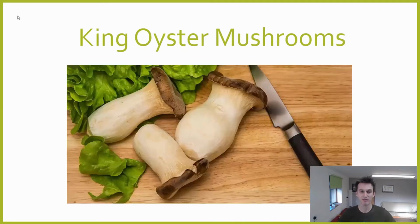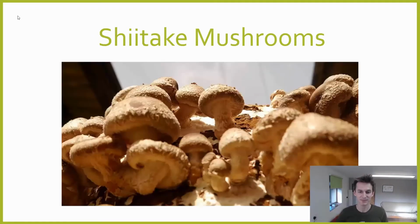There's also a relative of the normal oyster mushroom, the king oyster mushroom. Although it has an entirely different flavour, it's one of my favourite mushrooms actually. It's really, really meaty, it has a firm texture, a lovely nutty flavour, and more and more this is available in shops as well, so if you get a chance to eat one, I'd highly recommend it.